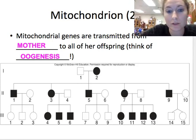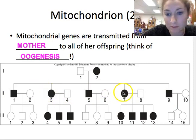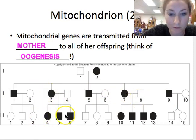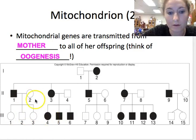So mitochondrion genes are transmitted from the mother to all of her offspring. Think about oogenesis. So you have the mother up here. She is going to give it to all of her offspring. Okay, and then all the mothers down here are also going to give it to all of the offspring. You can see that it's not passed down to the ones that do not have the mothers affected. So whenever there's an affected mother, it's going to be passed down.